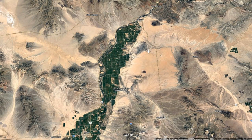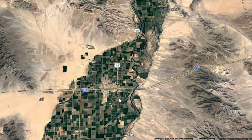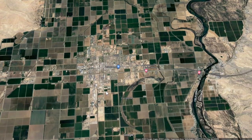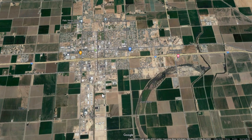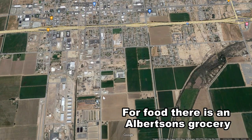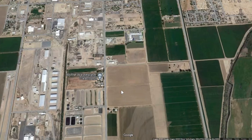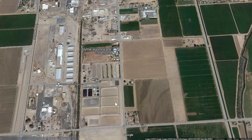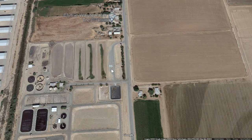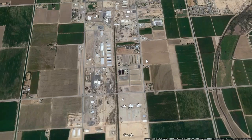Yeah, right in here, there is a city dump station. It's $7, but it has no water. So if you're just dumping, you can go to that. Let me see if I can find it here. Yeah, Blythe Wastewater Treatment. If I go down in here, you can see this little loop, easy in, easy out. There are two dump stations in there and a pay box for $7.